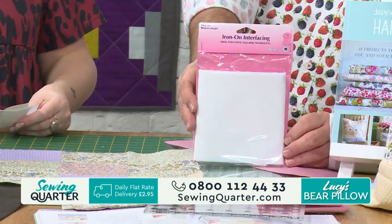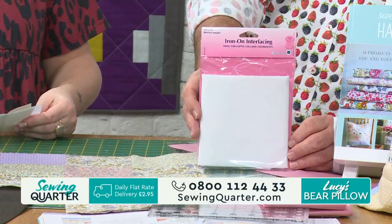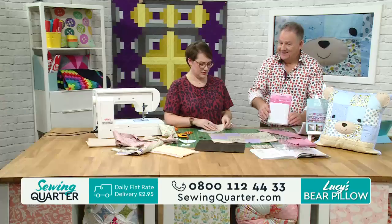Good morning. Ordered both sets of bear for my great grandchildren. I've turned the spare bedroom into a sewing room come den. Lots of love, Teresa. Oh, lovely.